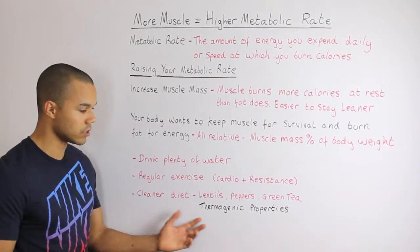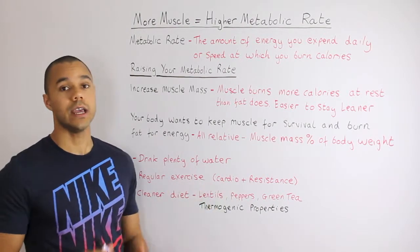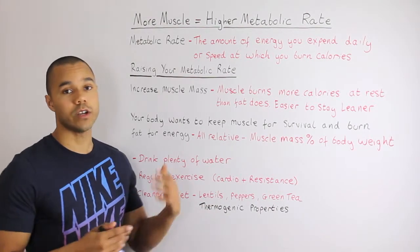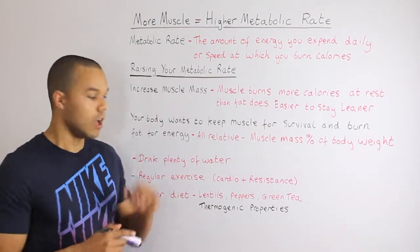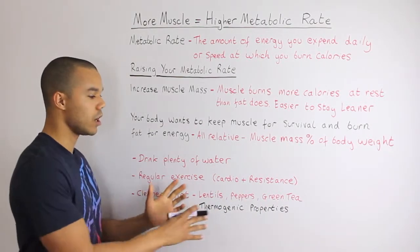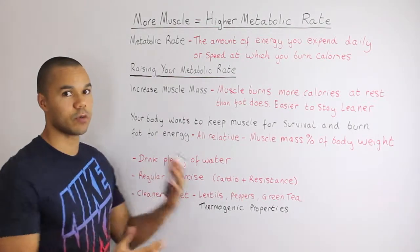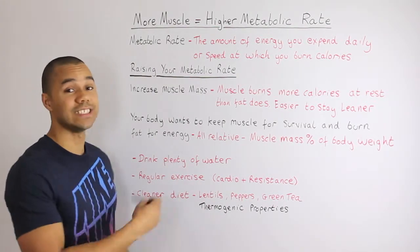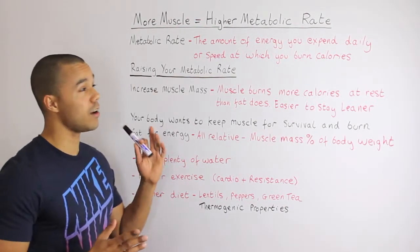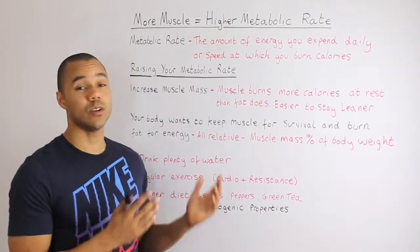And a cleaner diet. A cleaner diet in general, but things like lentils, peppers, green tea, including them in your diet, they do have a thermogenic effect, which is your body heating up to burn the calories. Literally, digesting them will help you burn more calories. So that's not a great deal. You're not going to just be able to lose weight necessarily from eating more thermogenic food. However, that food is generally on the healthier side, so it will help a lot. I hope that gives you more information that building muscle will help towards you staying leaner and losing weight as well.